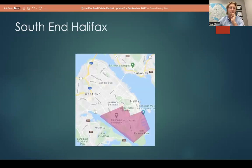The South End, this was brought up too. Funny mix of the student neighborhood and some of the highest priced properties in the province for sure.